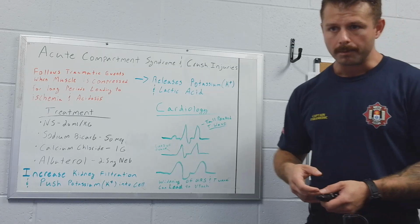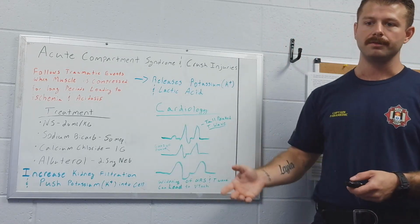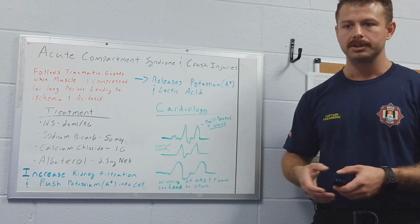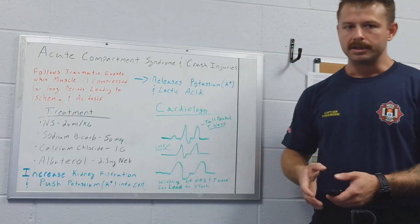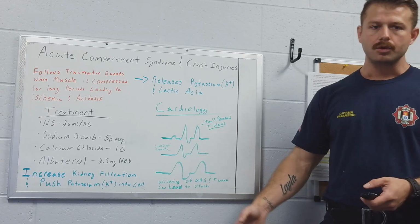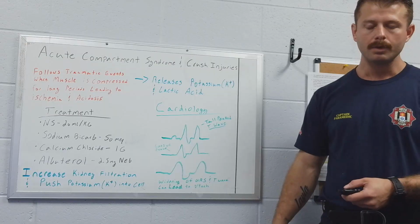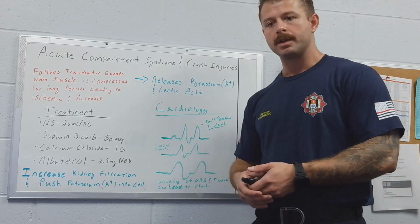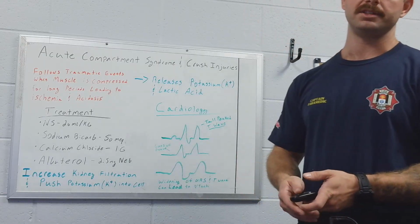In the field, we're most likely going to see this occur with crush injuries. You can see it from tight casts that are left on the patient for a long period of time, burns, things like that. But for us, most commonly, it's going to be some sort of crush injury. So let's picture a patient that is trapped underneath a large light pole, pinning both their legs. It's been there for quite some time. The longer it's there, the more likely we're to develop ACS.